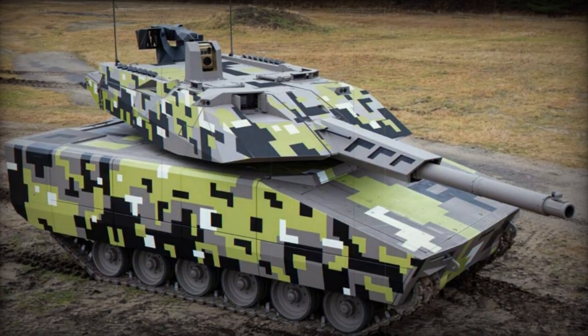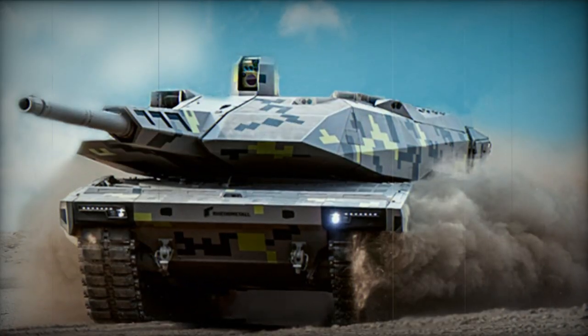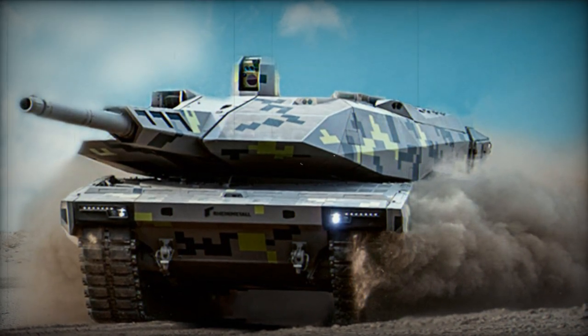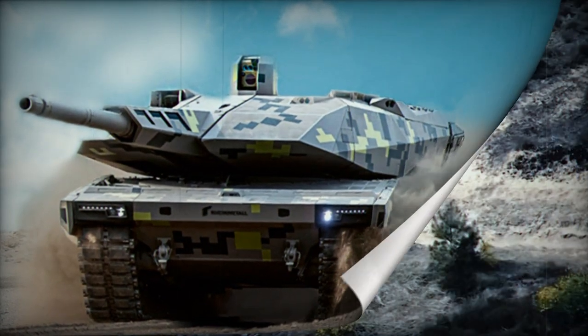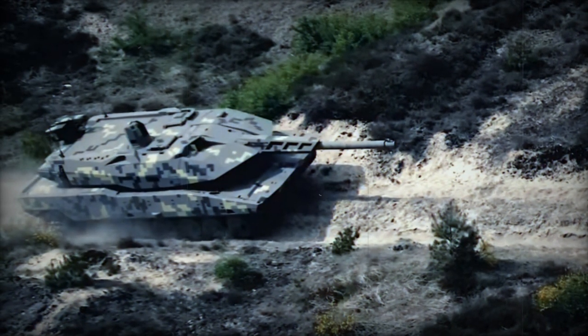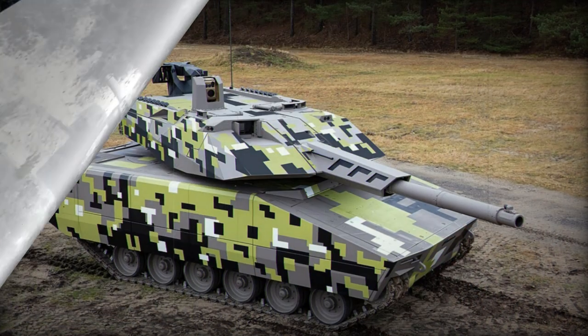The tank is equipped with the Rheinmetall Future Gun System, FGS, consisting of a 130mm caliber L52 smoothbore gun and a fully automatic ammunition feeding system. The autoloader holds 20 ready-made shells. The projectiles can be armor-piercing fin-stabilized subcaliber shells and airburst ammunition with programmable fuses.